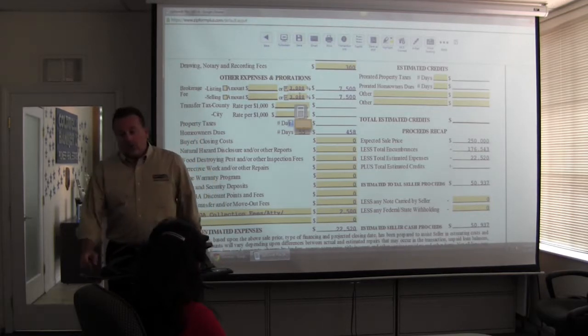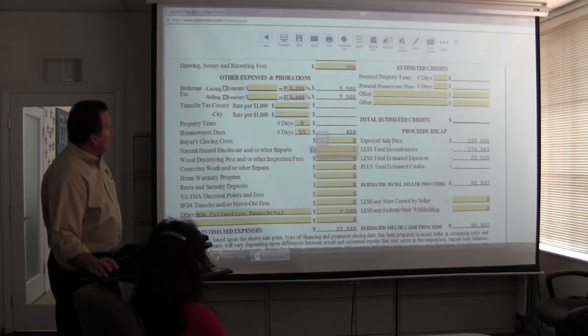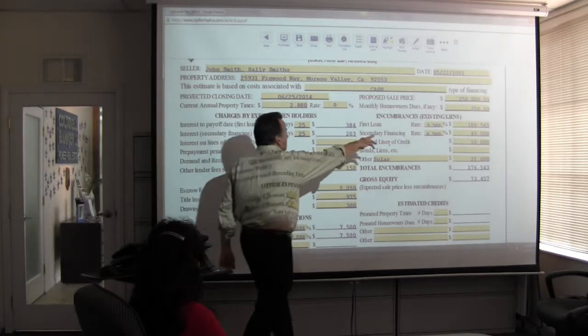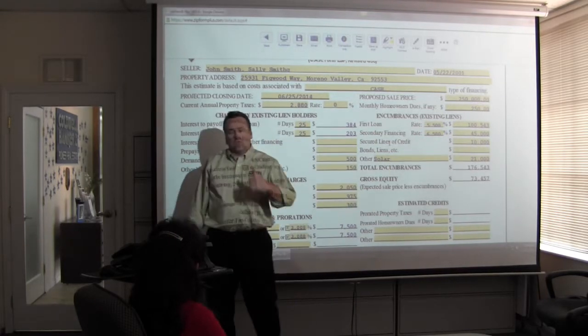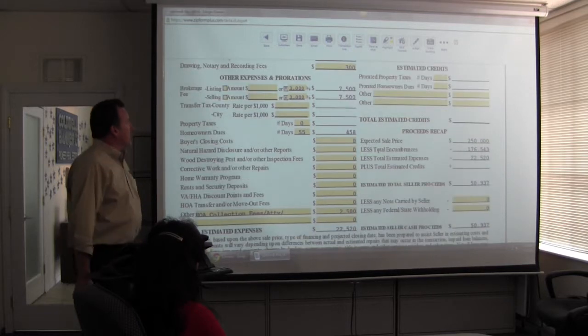So I'm going through, and the only thing I've got to fill in, which is why it's nice to do this by hand, is loan amounts and such. So I go through, you're going to have escrow, you're going to have title, you're going to have exchange, you're going to have this, that, and the other thing. And this is how I normally approach it.